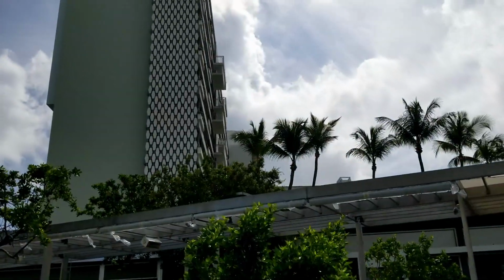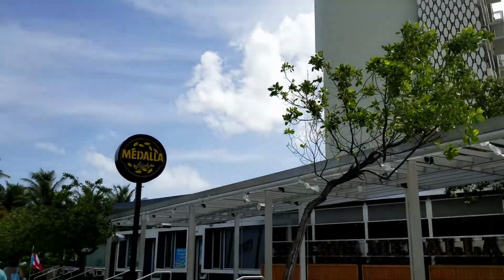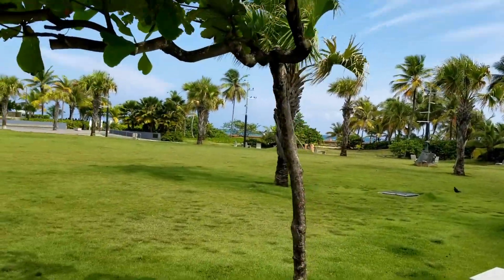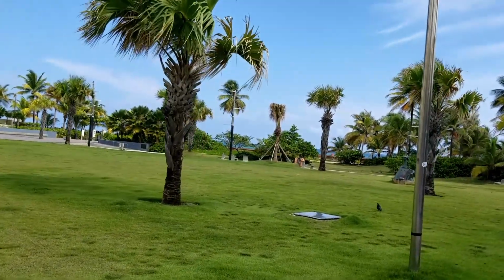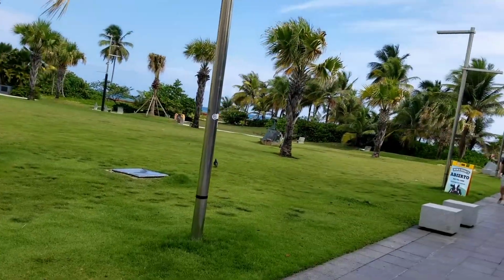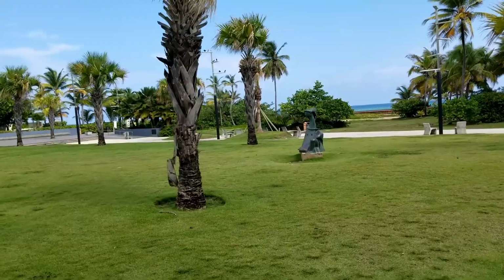It's part of the La Concha Hotel, Puerto Rico. We're gonna take a little walk down here and see what's down this area. And then we're gonna grab something to drink here in a minute.